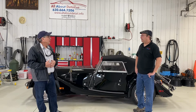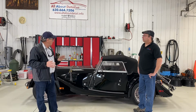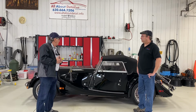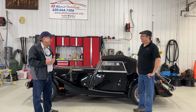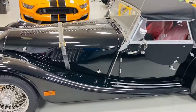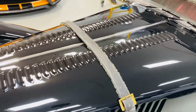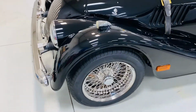And when did you acquire it, Bob? I acquired it 2 years ago. I had been looking at the Morgan Plus 8, which is a V8 version, and decided that the V6 was going to be just as good a car, basically. It only weighs about 2,000 pounds, 2,200 pounds, so quick. So I've had it for 2 years, done some upgrades, tires, things like that. I just keep looking at it. Sorry, I keep looking at the car.